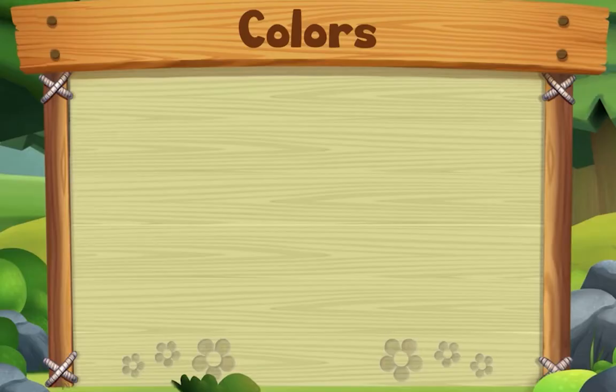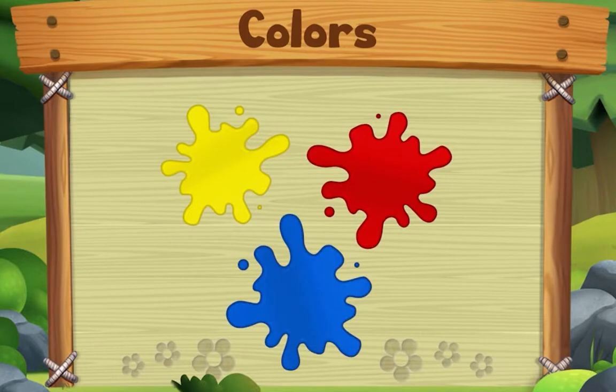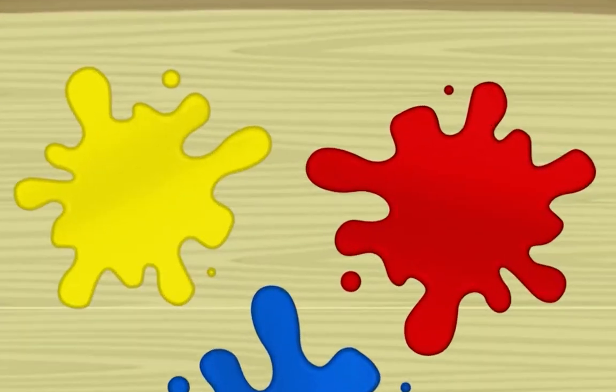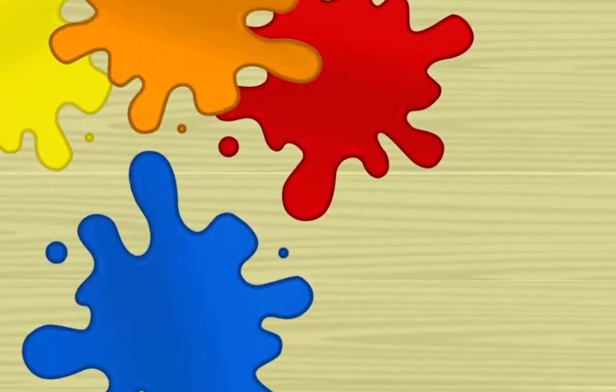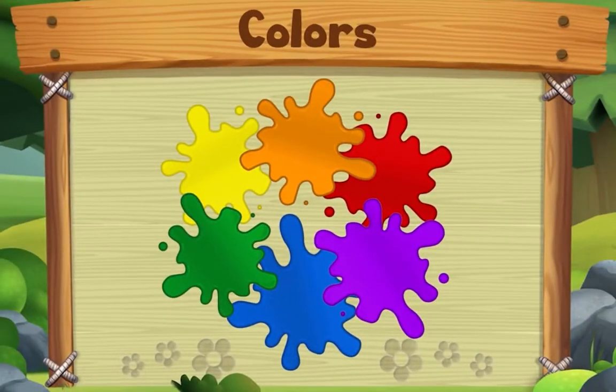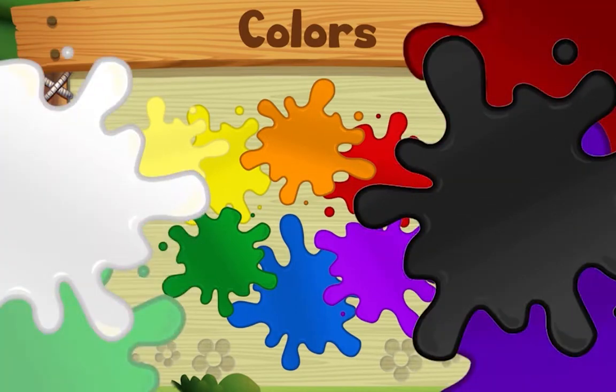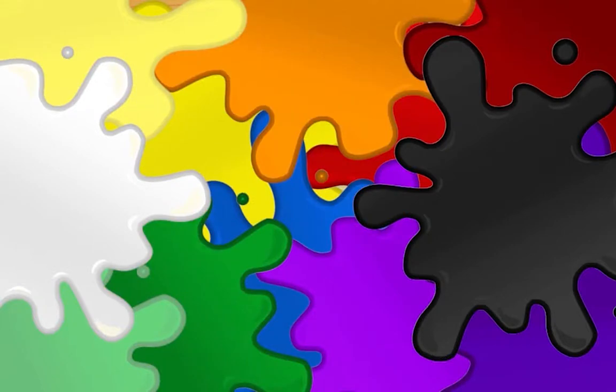This song is about colors. Start with yellow, red, and blue. Yes, we do. Start with yellow, red, and blue. Now take two. Mix two colors and you'll make something new. Start with yellow, red, and blue. Yes, we do. You can also add a little bit of black or white. Yeah!